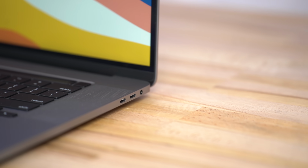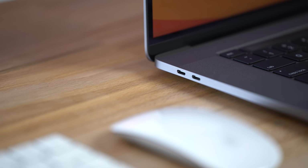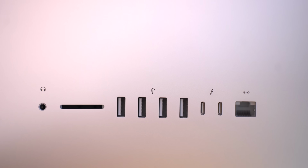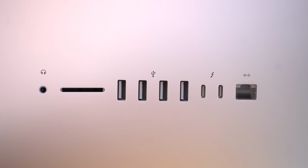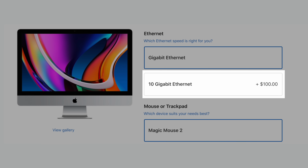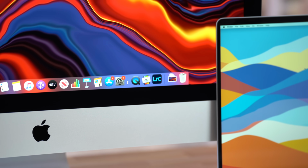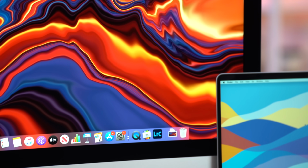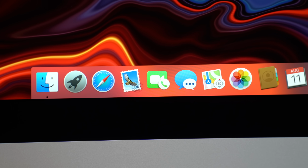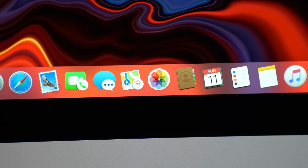One of those reasons is the extra ports. Instead of just getting 4 Thunderbolt 3 ports on the MacBook Pro, the iMac gets 4 USB-A ports, 2 Thunderbolt 3 ports, a high-speed UHS-II SD card reader, and an Ethernet jack, with the option of paying $100 more for a 10 gigabit Ethernet port. Along with that, the iMac also gets a much larger 27-inch display with incredible 5K resolution that's so sharp that you won't be able to go back to a 4K monitor, let alone a 1080p display.